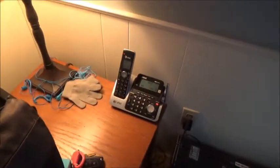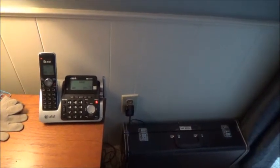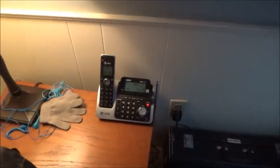Alright, so what we're going to do is I'm actually going to call this. I'll show you a cool feature about this. I'm going to call here using my cell phone, call home, and it's got call recognition, you'll notice. So we'll call home. Call from AT&T. So it says in use. I can't zoom in, because you'll see my phone number. But there you go. We'll end it.